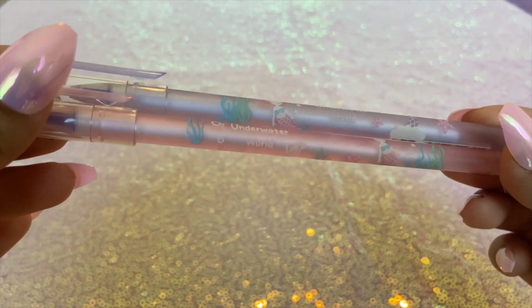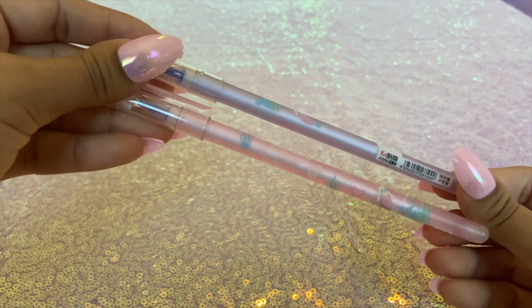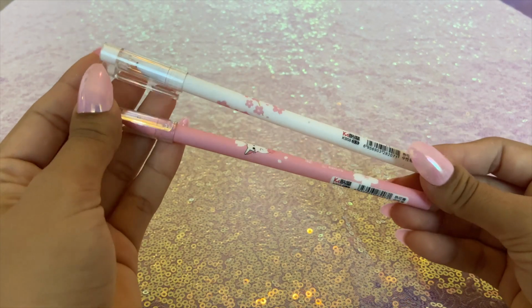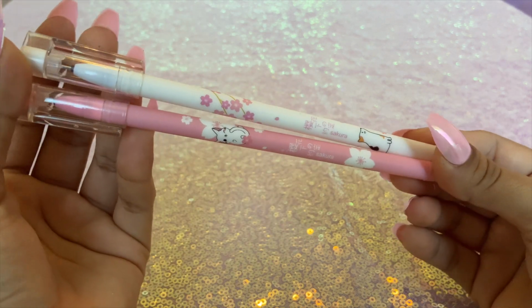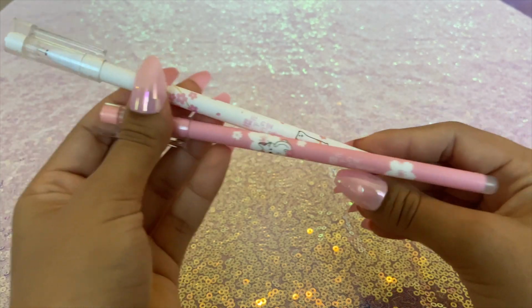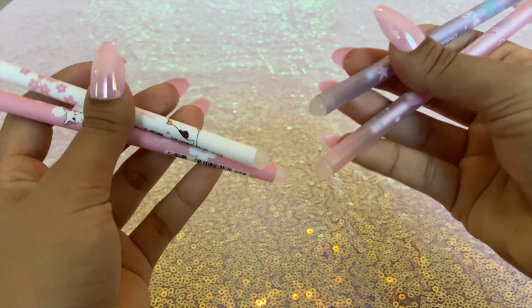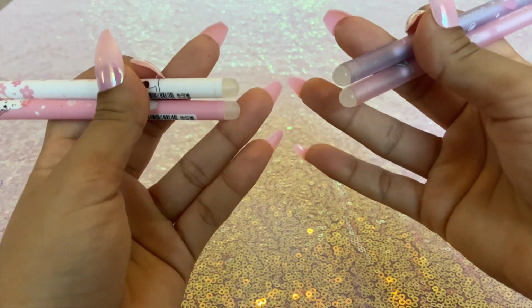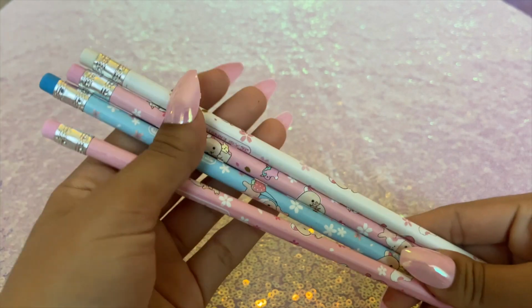I just saw the cute little mermaids and stuff, and I had to get it. I freaking love mermaids. Yeah, I got these ones. And then I also got these super cute ones. These are also pens. It says Sakura, I don't know how to pronounce that. And I think both of the ones that I showed, you can erase. They're like pens, but they come with a little eraser, so you can technically erase them, which I think is really cool.